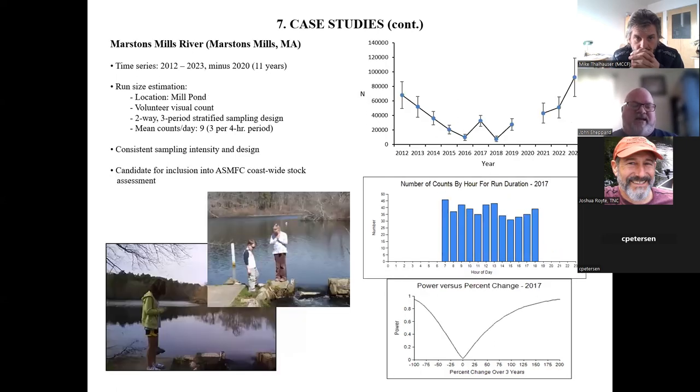And so, the last one I have here is the Marston's Mill River. This is on the Cape. Again, this is an 11-year time series. Again, 2020 is missing due to the pandemic. This one, they use a two-way three-period sampling design. As you can see, pretty much all hours are fairly well and consistently represented here. The power analysis is good. And so this one is another river system that could be a potential candidate for inclusion into future assessments.